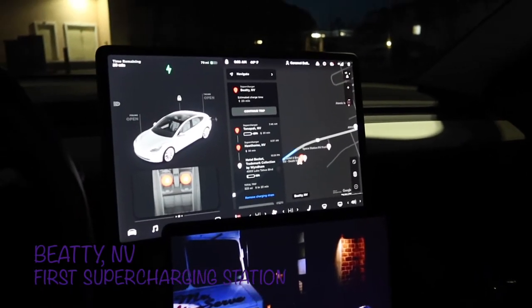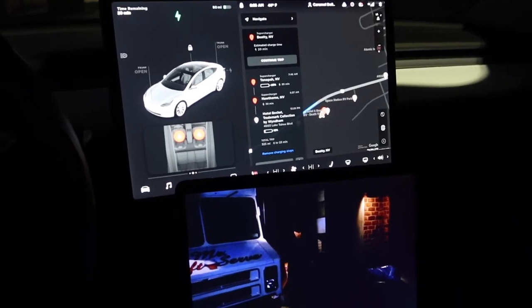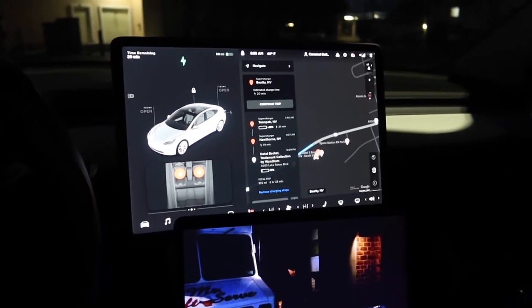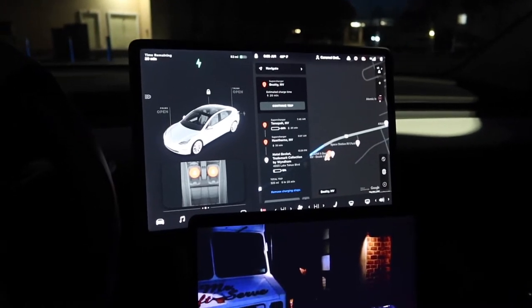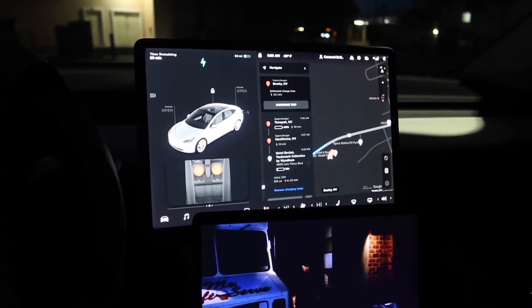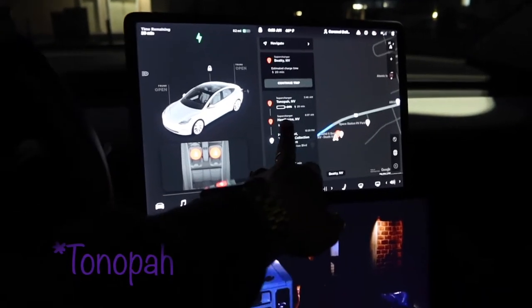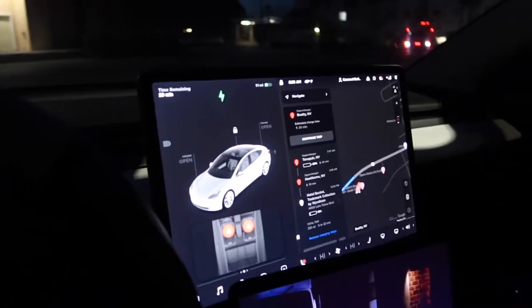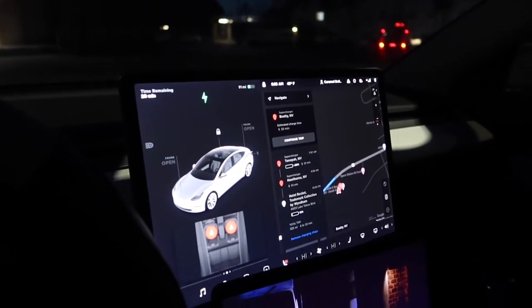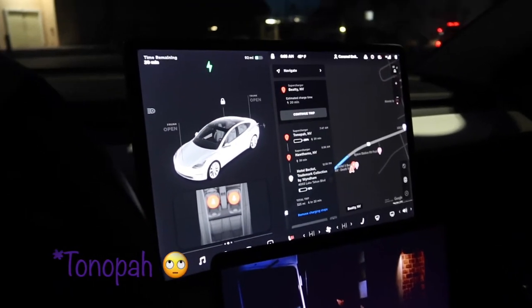So we reached Betty, Nevada, and we are supercharging right now. It's estimated that we'd only need to charge for 20 minutes, and luckily 20 minutes isn't that long. And we'll be headed towards Hawthorne, and that's gonna be our next supercharger. We'll be there in a little under 2 hours. We'll get back in touch with you guys once we reach Hawthorne, Nevada, at our next supercharging station.